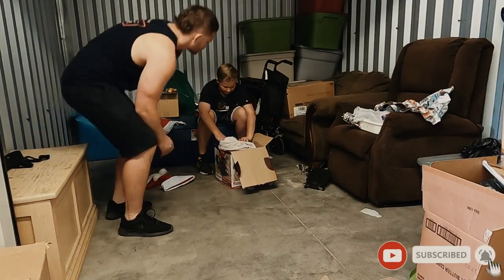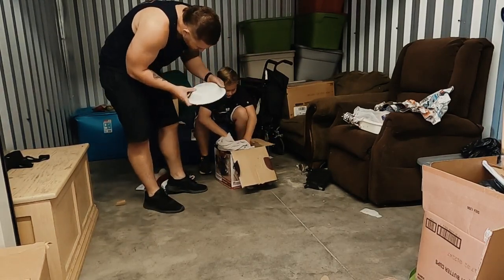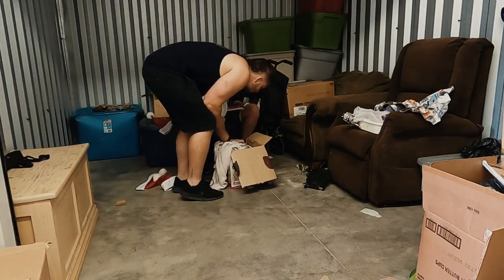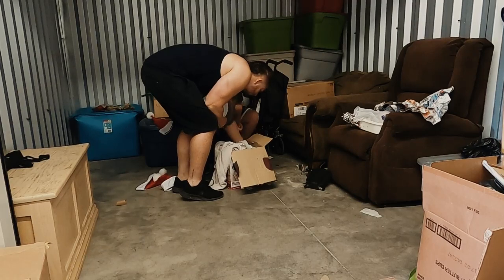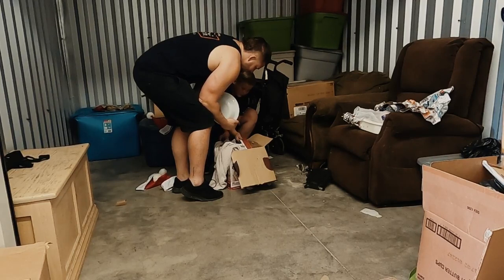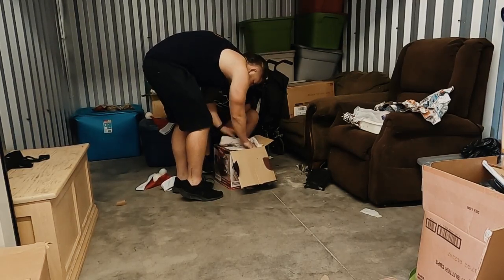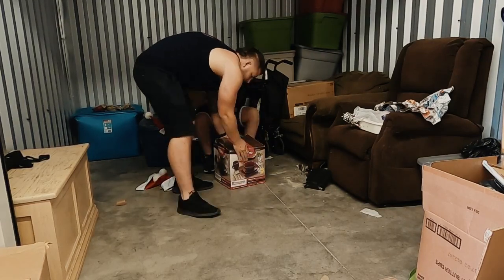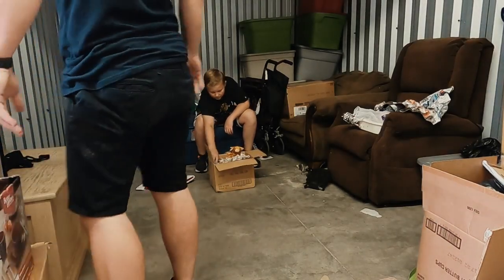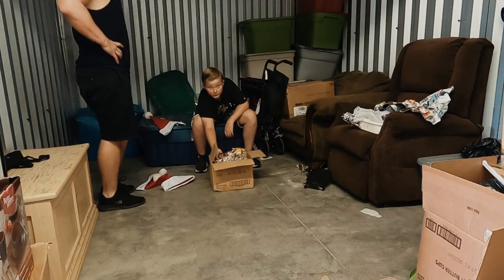Dishes. That's what it said on it. So it's just a bunch of Corningware. Maybe. I thought it was a bunch of them. Yeah, it is. Well, maybe there's some value in there. Put it back in there. A bunch of Corningware, different sizes. Some more glass things.